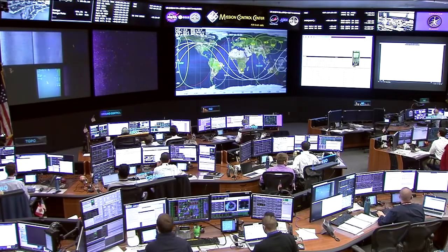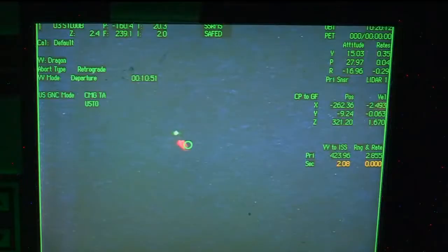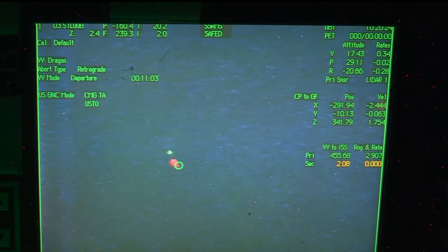All right, and Dragon picking up speed now, a little more than 400 meters away. So it's outside of that keep out sphere. You heard the Capcom Scott Skady give the call up, reporting the Dragon's outside of that sphere. Again, that's about a 200 meter radius sphere around the space station that's used as a checkpoint as vehicles are approaching and departing, as is the case this morning.